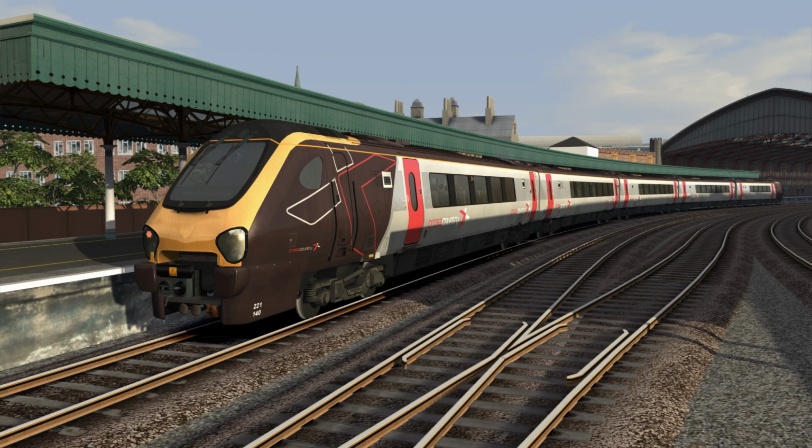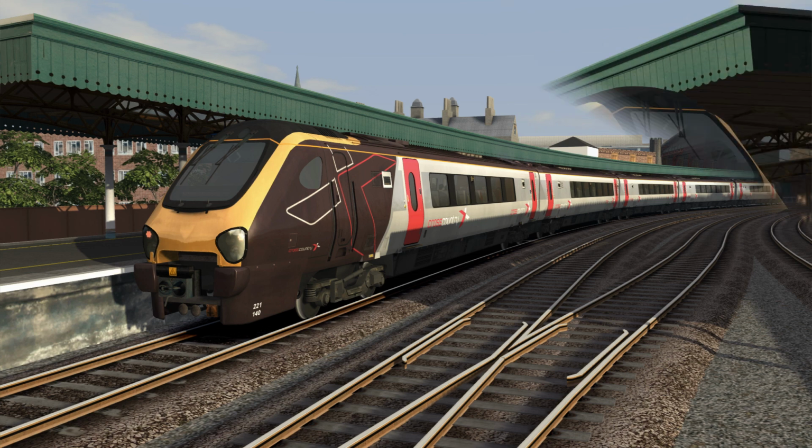The scenario that I'm using is one that I've custom created specifically for this video, and we will be following the real-life timetable of train 1C11, which is the 6:34 AM service from Bristol Temple Meads to Plymouth, calling at Taunton, Tiverton Parkway, Exeter St Davids, Newton Abbot, and Totnes along the way.